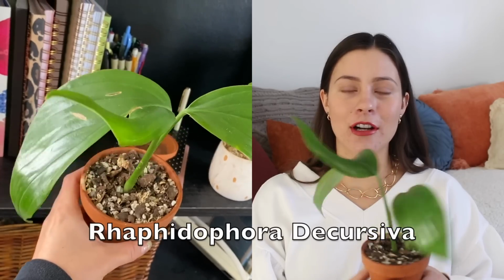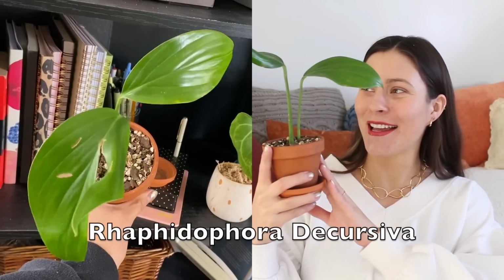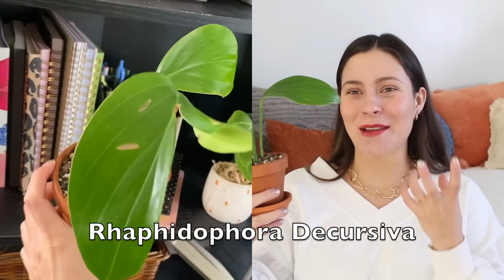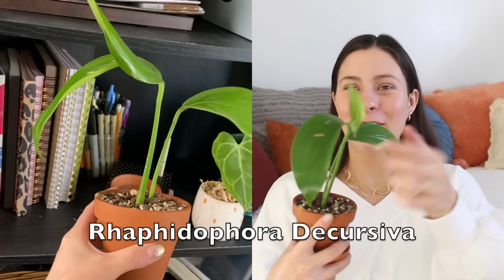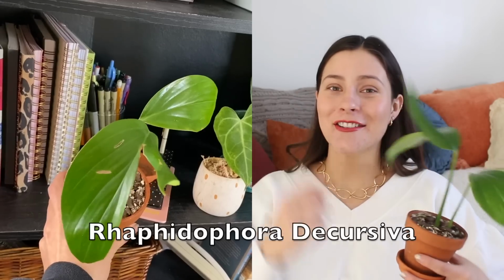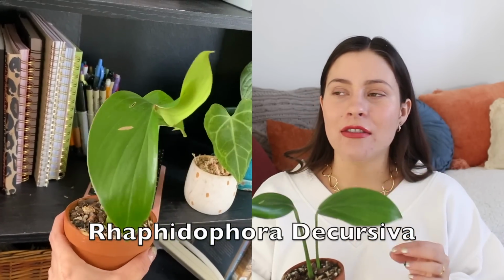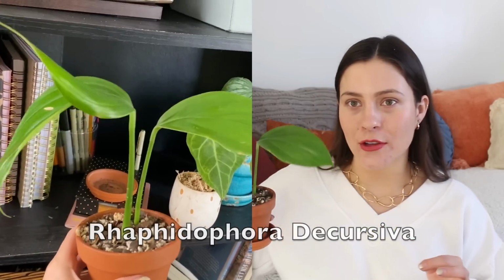Next, Rhaphidophora Decursiva. I think this is just the quirkiest, cutest little plant. You guys know I love weirdly shaped plants, and this guy, like, what are you doing? You're so weird. Really actually love the way it looks right now. So I can't remember, I think I paid $35 for this plant.